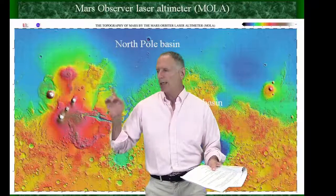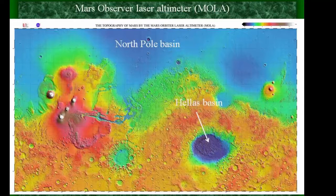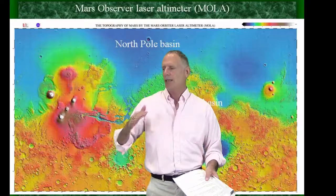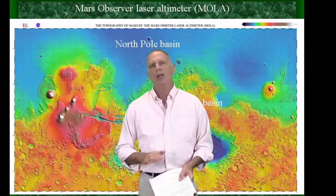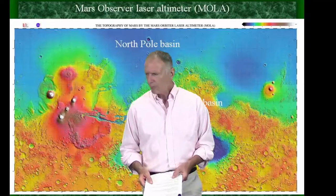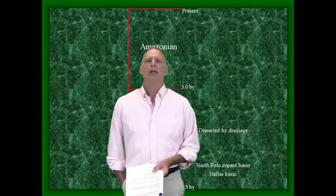Now keep in mind that this spectacular map was made by the Mars Orbiter Laser Altimeter, which is shortened to MOLA. What they did is they basically took lasers and counted the time it took to get back to the spacecraft that was going around Mars, and they carefully calculated the elevations of Mars. So we got these beautiful maps showing us elevations on Mars in great detail. Really super stuff, and it helps us to understand the processes that are going on on Mars.